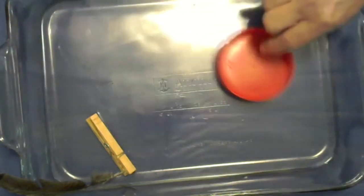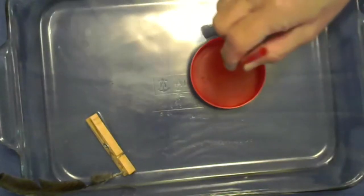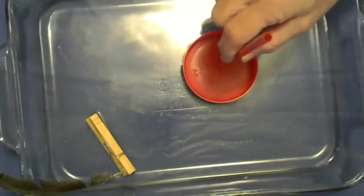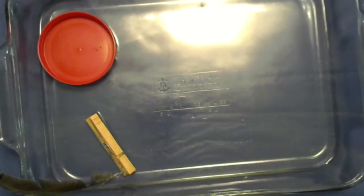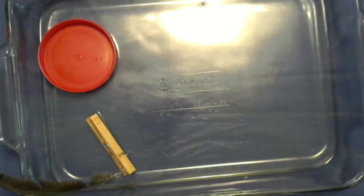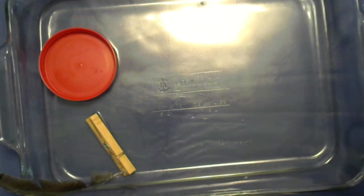You could also maybe put a little Play-Doh in the middle of here and make your own mast with a straw and stick a piece of paper on there and use that piece of paper for a sail. You could come up with all kinds of ways to make cool sailboats. All right. So now we're going to play with some more wind, and I'm going to switch cameras again.